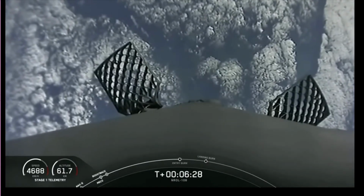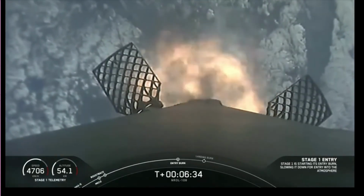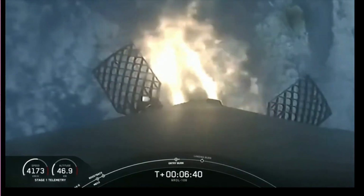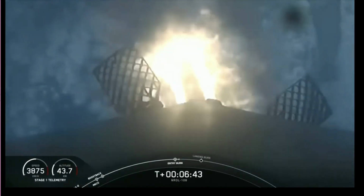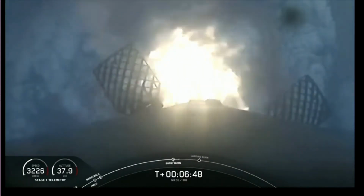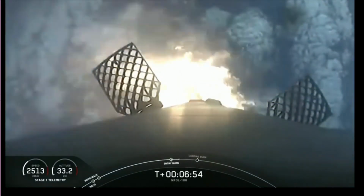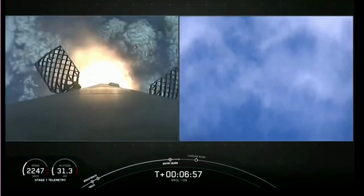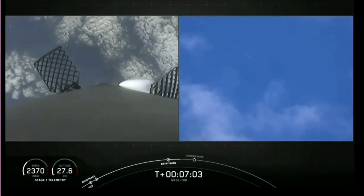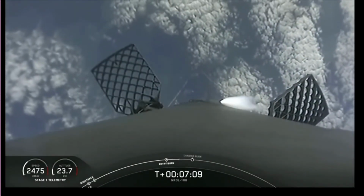Stage 1 entry burn startup. And you can see on screen 3 Merlin engines have relit and are currently slowing the stage down. This burn lasts for a total of 26 seconds. Stage 1 entry burn shutdown. And the second burn for the first stage is done. Next up is the landing burn, about 40 seconds away.